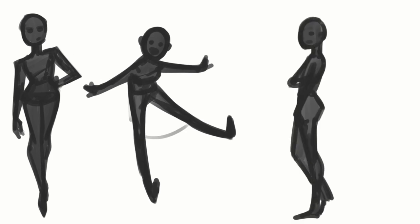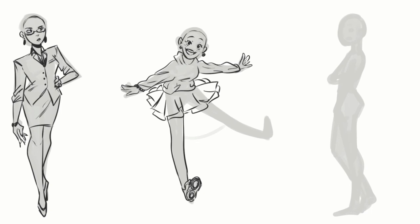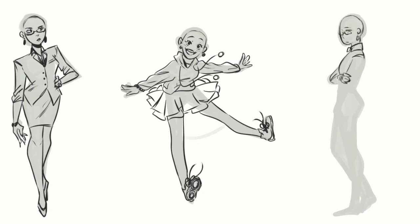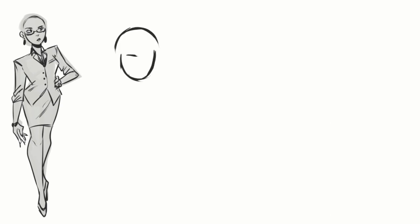So for this demonstration, I decided to create the exact same person, but in three different modes or personalities, if you will. We have the strict executive, we have the fun-loving, gregarious one, and we have the shy girl. Notice how their outfits are all the exact same. They're all wearing skirts, a top and a jacket, they all have earrings, they have glasses, except for the middle one, because I forgot. And they're all the exact same, but we're going to focus on the way that their hair can be different.